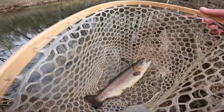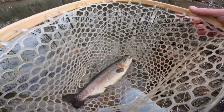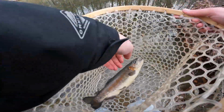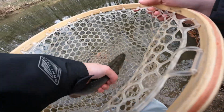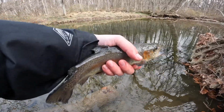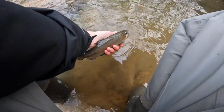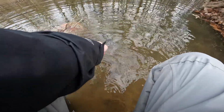Alright guys, our first fish from this section of the creek. I'm going to go ahead and release him here in just a second. Now I'll show you what I caught him on as well. But our hands are already wet, so let's go ahead and get a hand on this guy. Not a giant, but pretty fish. So there he is. We're just going to go back and release him right down at our feet here. And he is good to go.